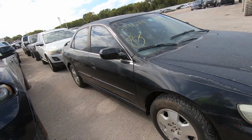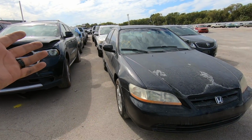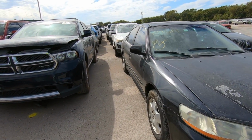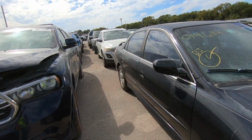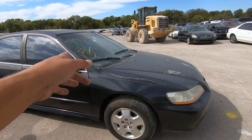What do you think, guys? This may be worth taking a risk on, if it goes cheap enough. If it's got a bad trans, well, then it's got a bad trans. But I don't know. I'm going to keep my eye on it.